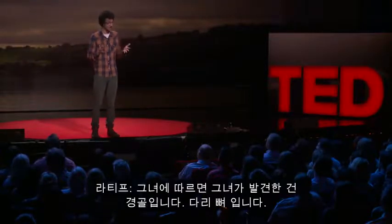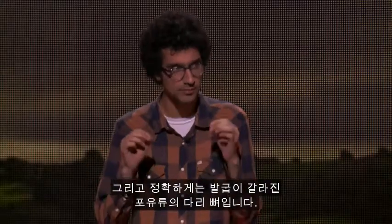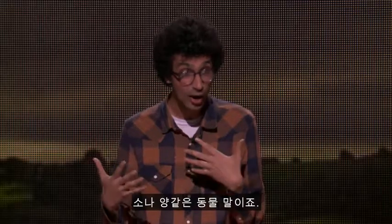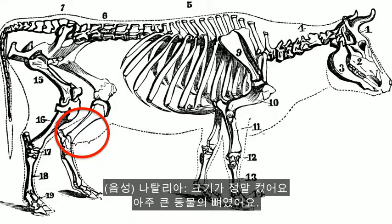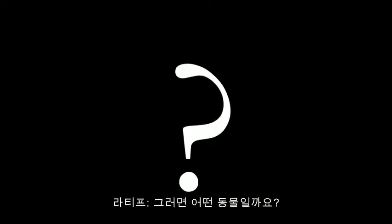What she had, she discovered, was a tibia, a leg bone, and specifically one that belonged to a cloven-hoofed mammal. So something like a cow or a sheep, but it couldn't have been either of those. It was just too big. "The size of this thing, it was huge. It's a really big animal." So what animal could it be?